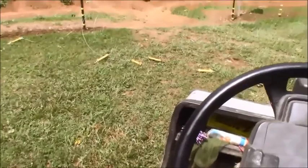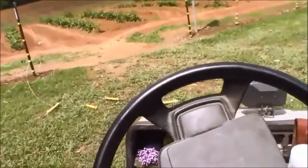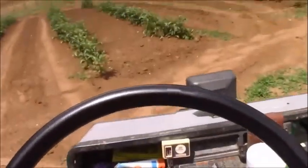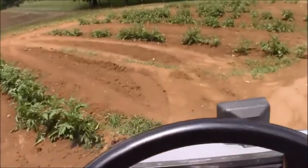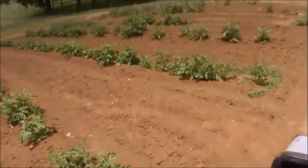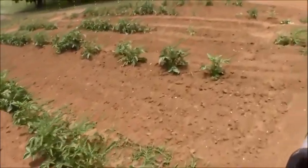It's looking good. It's looking good. We got the bugs on our tomatoes, or potatoes, I'm sorry. Just like we always do. I got the spray tank in the back here. We're going to get it here in a minute.